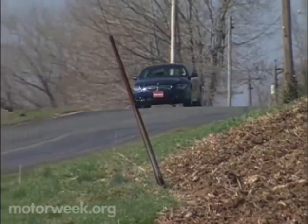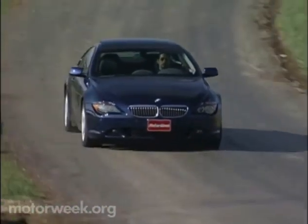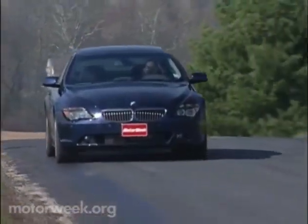The 645 Ci is no rejuvenation of an earlier design, but an all-new, all-modern interpretation of a timeless automotive concept. Elegance and excitement, plus today's technology and groundbreaking style. The 2004 6 Series is BMW's new Grand Touring Classic.